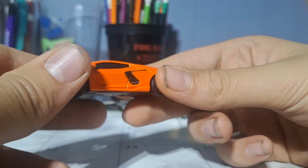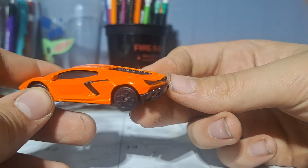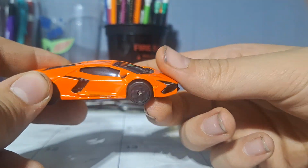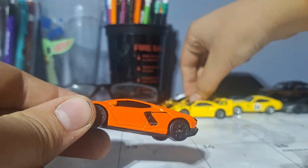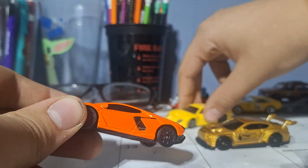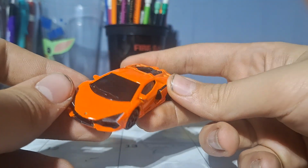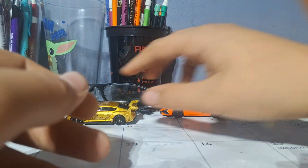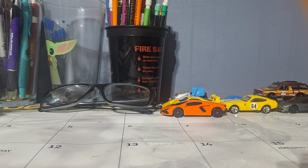These Maisto 5-packs are $7.75. Their individuals are $2. They had so many of these Maisto cars I would have loved to have bought, but they were so daggone expensive I could not stomach the price enough to buy that many. So, this car right here and then two more were the only ones I bought. We have a Lamborghini, and the only other two were Mustangs. So, let's bring in the Mustangs.